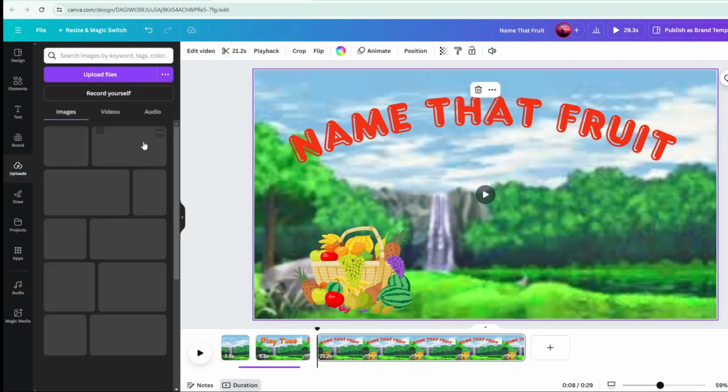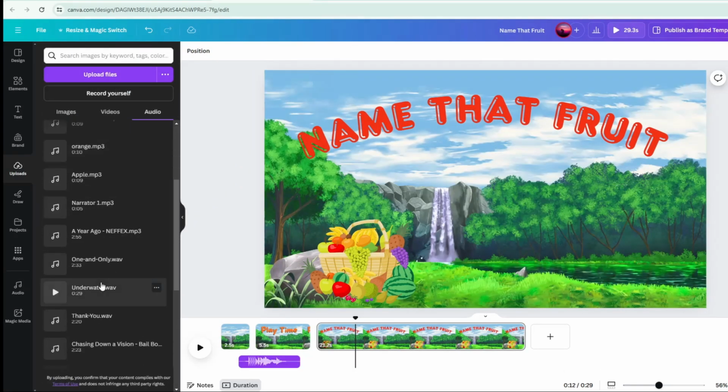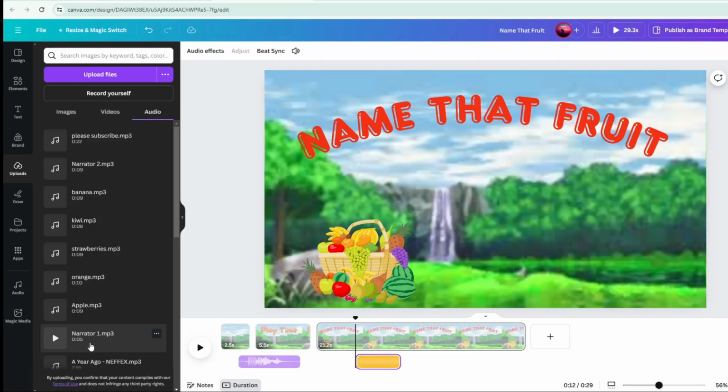I add voiceover for this scene. Just go to our uploads, then audio, and select the audio you want to add. It is important to name your voiceovers properly, so you can easily identify them when you are about to use them.